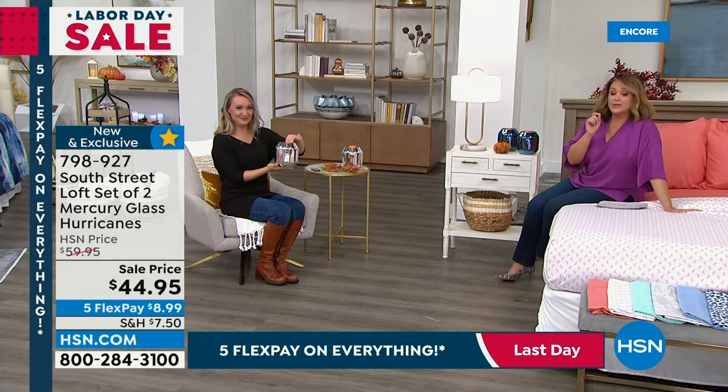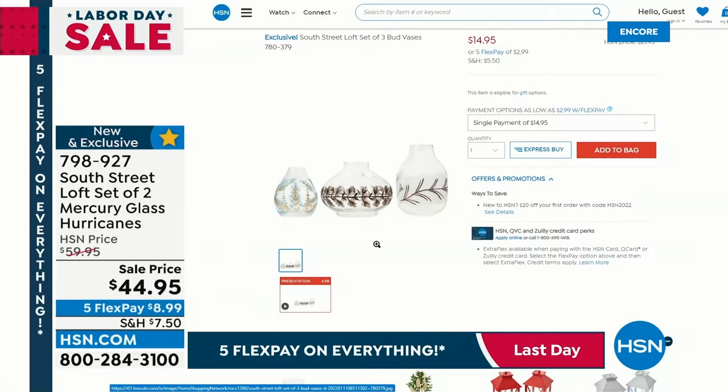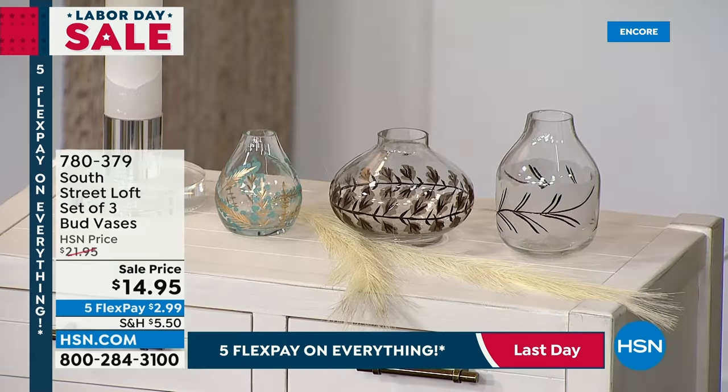By the way, quick little look at if you're looking at something that really is special and you did not break the bank. Stephanie, I wish that I can convey to our girls and gentlemen at home how quality this set of three bud vases is. Sorry if I butchered that English. For $14.95, you're gonna get all three of them.